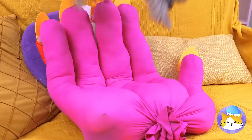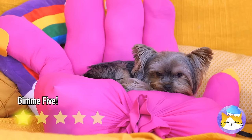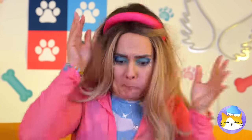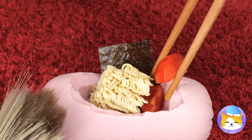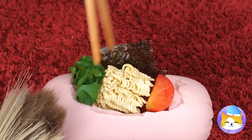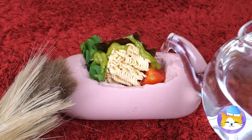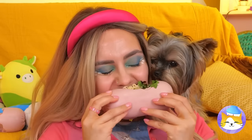And now, you've got the best seat in the house. Hot dog! That is one big sausage. You know, bread's not the only thing that can be a soup bowl. Besides, she likes her ramen to have extra meat. And there's plenty to go around.